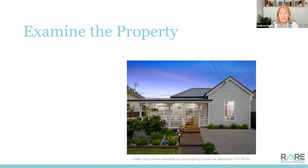So how do you examine the property? Say if this is the one you're looking at to buy. This is already gorgeous, so it's not something you'll be pulling apart to have a look at for renovation potential, but how do you look at properties to work out whether they're the ones or not? How do you even start? So start by looking from the front to back.